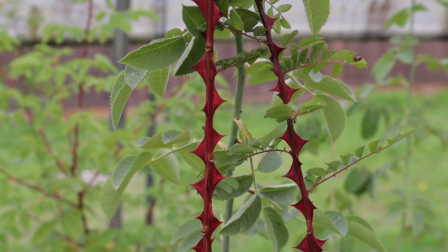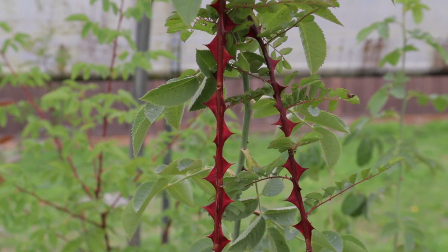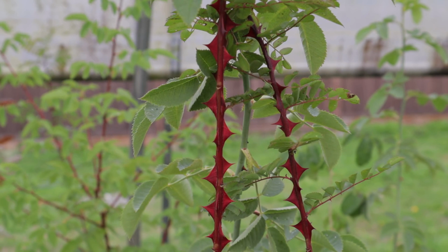So what I'll be doing on this one is I'll be keeping it, taking cuttings from it, hope to preserve it in my collection, but I just wanted to point it out as one of the interesting features of roses, that you don't just have to look at roses for their flowers. I mean, oftentimes there's beautiful hips, of course.